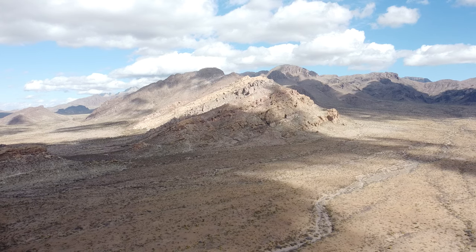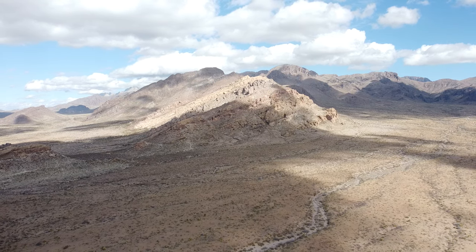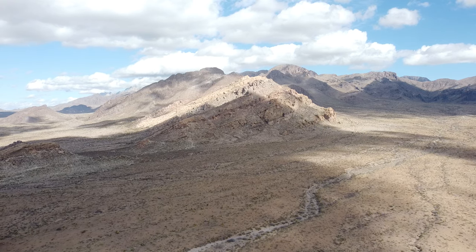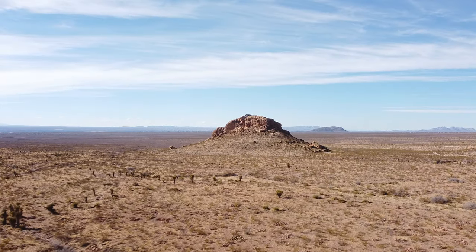Thanks in no small part to my good friend Keith, who has been kind enough to invite me along on some fun outdoor and Jeep trail adventures. And there's no shortage of Jeep trails here in the American Southwest.